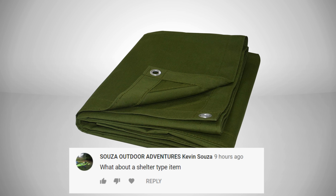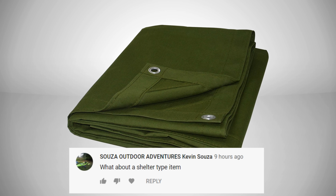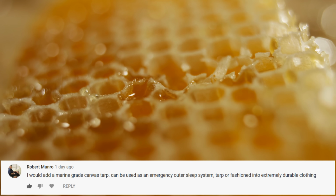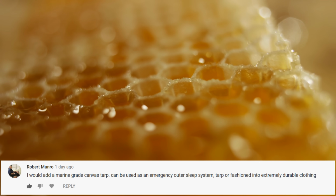One commenter recommended a canvas tarp, and you can waterproof that canvas tarp with beeswax. That's going to last you damn near forever. Not going to be ultra light, but it's going to be cheap and it's going to be long lasting. Remember, the 2 of 3 rule.